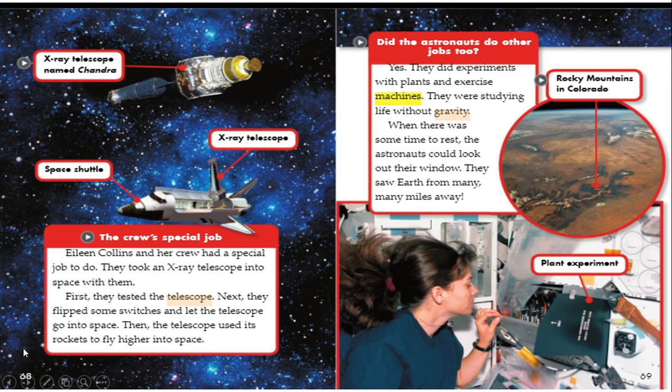Now open to page 68. The crew's special job. Eileen Collins and her crew, her group or her team, had a special job to do. They took an X-ray telescope. They took this telescope into space with them. First, they tested the telescope. They would test it. Next, they flipped some switches and let the telescope go into space.